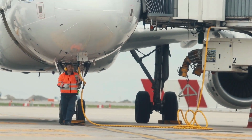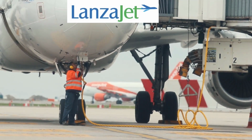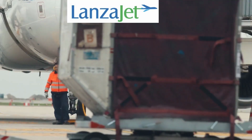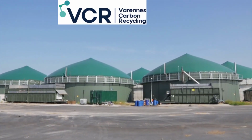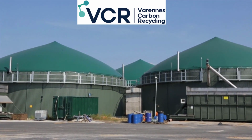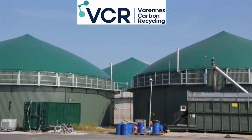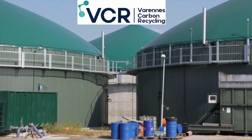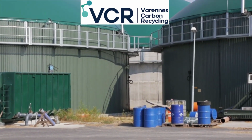This includes LanzaJet Inc., a company working to bring sustainable aviation fuel and renewable diesel to the commercial market, and also the Varennes Carbon Recycling Facility, a biofuel plant in Varennes, Quebec, that is designed to convert commercial and industrial non-recyclable waste into biofuels and renewable chemicals.